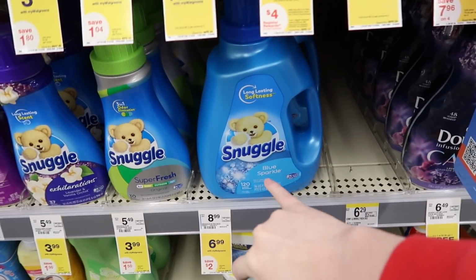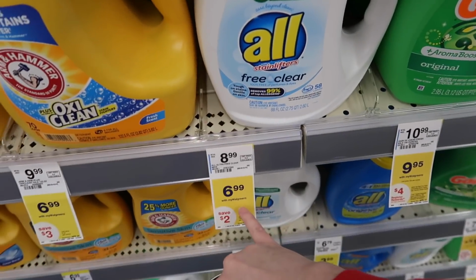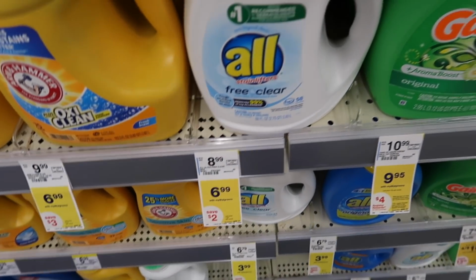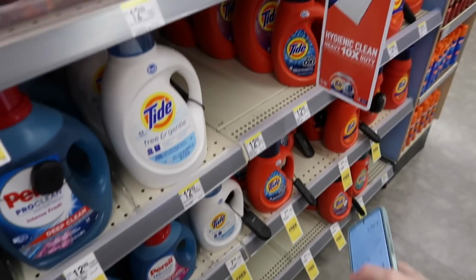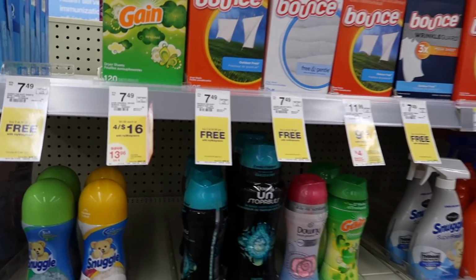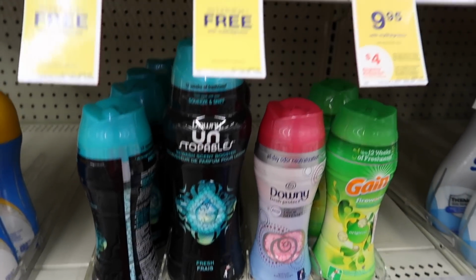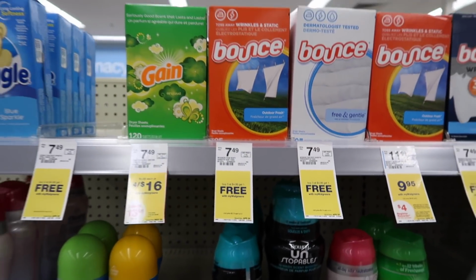The larger bottles of Snuggle and All are on sale for $6.99. We do have a digital coupon for $2, making them just $4.99 each. We have the Tide at buy 3, get the 4th one free. So you can buy the Tide, you can also look at the Bounce, and then I think there's one other thing, but you want to buy 4 of them. You'll end up paying $14.97, which comes out to be just $3.74 a piece.